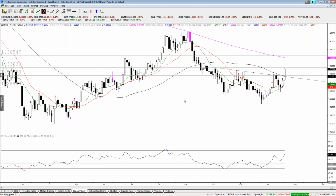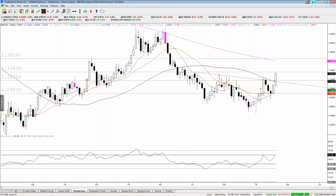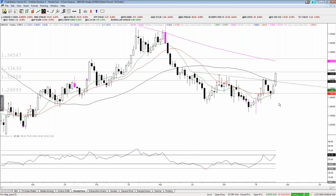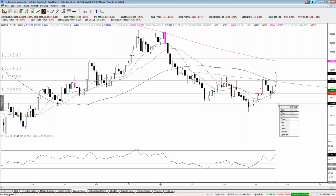When it comes to the move last year, it was a little quicker. The big down move, you broke the 50-week average. You actually came up and tested it as resistance, and that was just 2 weeks later. So maybe we could look at something like this to happen.